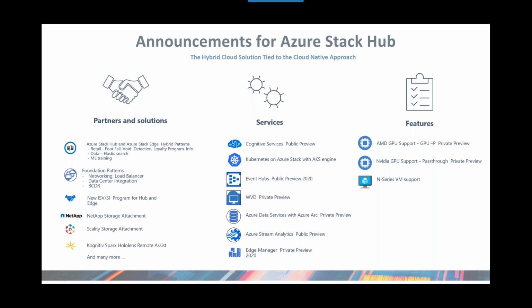Some recent announcements for Azure Stack Hub, from a partner perspective as well as a service perspective: cognitive services as well as Kubernetes on Azure Stack, looking down towards the middle, as well as WVD as a potential in a private preview to do virtual desktop strategies on your Azure Stack environments. Some of this is not released yet, but from a large perspective it's a lot of the workloads that customers are looking to bring onto their Stack environments, as well as some GPU capabilities and NVIDIA support for some feature enhancement. As well as some of the partner solutions like NetApp for NetApp file services, as well as some foundational patterns like different networking and load balancing capabilities, are how you're elevating your Azure Stack Hub environment to meet the enterprise needs of your virtualization strategy.